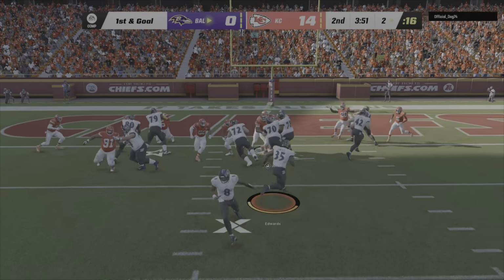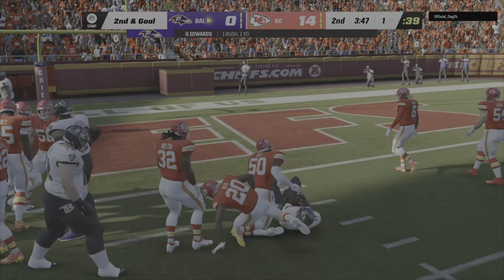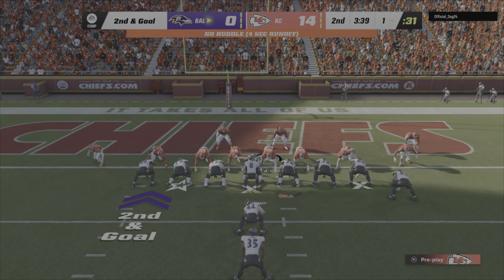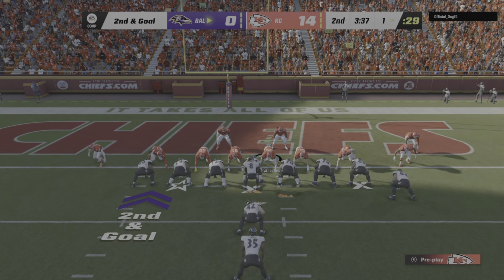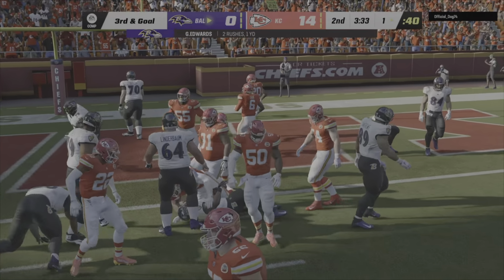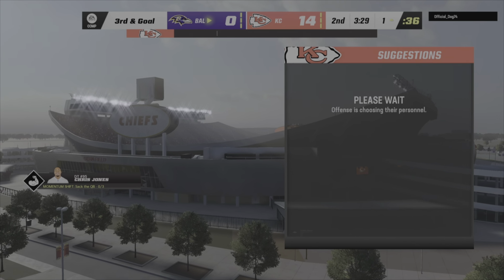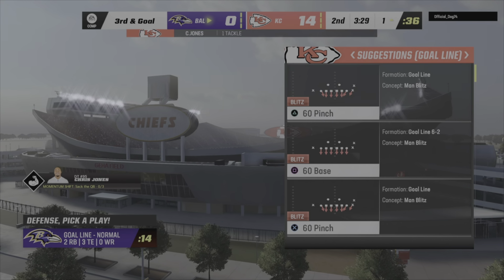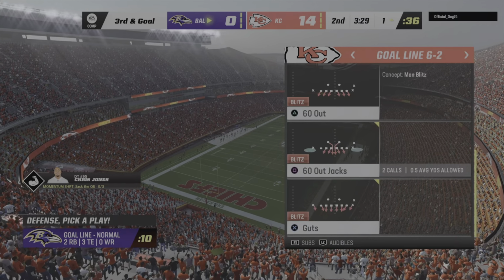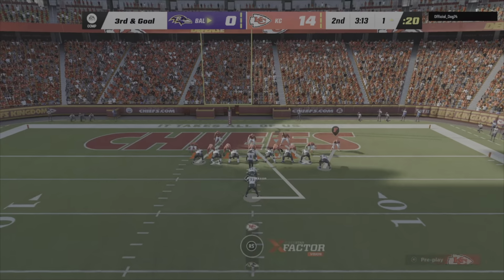Edwards trying to get to the goal line, but he's going to be stopped just short at the 1. 2nd and goal from the 1. Once more, Edwards. And I don't think he got in. He did not. They mark him short of the goal line. They're held again, and do we have a goal line stand brewing? It's 3rd and goal.